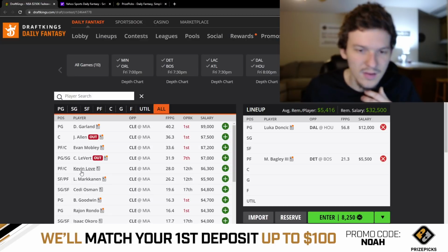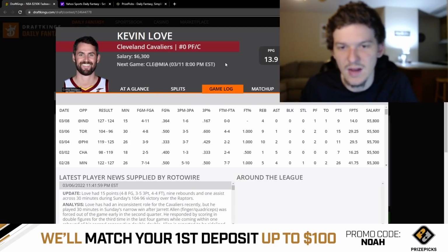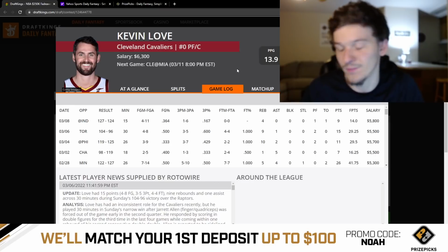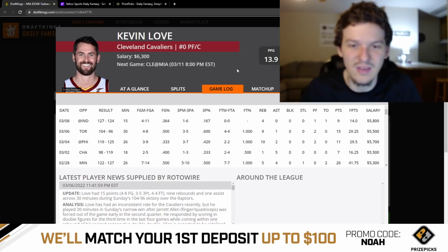So I'm still fine going to Evan Mobley as a tournament play. Kevin Love was a pretty popular option last slate, and for some reason, he only played 15 minutes. Kevin Love's been a pretty consistent part of the Cavs rotation this season.